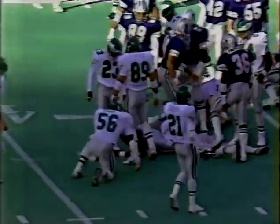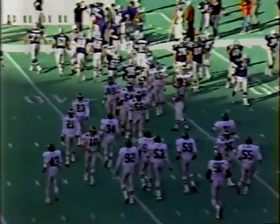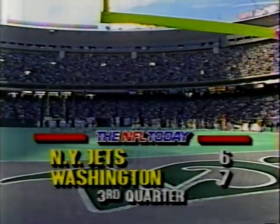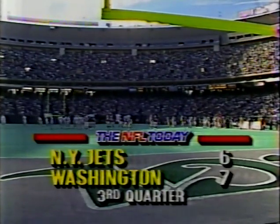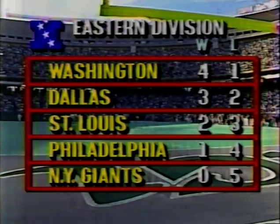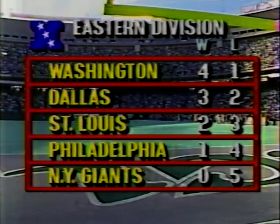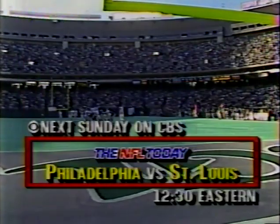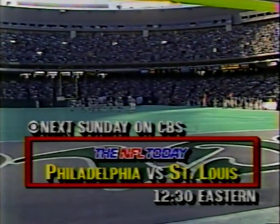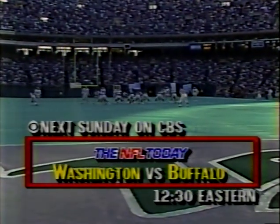Telchik with the kickoff, a bouncing ball fielded at the 25. Timmy Newsom gets out to the 38-yard line, so the Cowboys start with pretty good field position. Now we see the Redskins in a squeaker against the Jets, lead by 1 in the 3rd period. And Washington coming into the game with a 4-1 mark thanks to the good work by their replacement team. Dallas at 3-2, trying to get to 4-2 here today, and the Eagles 1-4. Next week, the Eagles have another NFC East battle against St. Louis. Some of you will see that game, and others of you will be watching the Redskins at Buffalo.